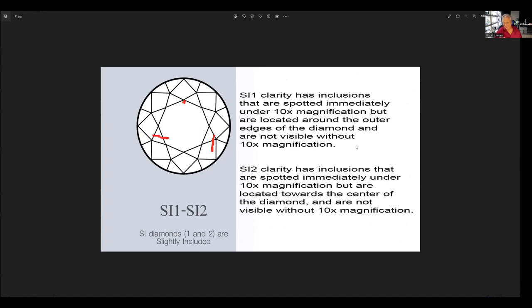SI1, SI2, the same guideline basics. The clarity has inclusions that are spotted immediately under a 10 power magnification. And of course, diamonds should be graded under 10 power magnification. Some people crank it up to 60 power or something to see if they can see anything and then back away from it to see if they can still see it. But that's really not the way to do it. They should be under a 10 power magnification. But they're located around the outer edges of the diamond and they're not visible without 10 power magnification. As soon as you look at it with a loupe, you see it. But without the loupe, you really can't see it. That's what makes the SI1.